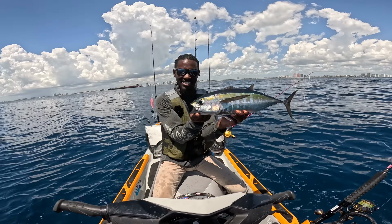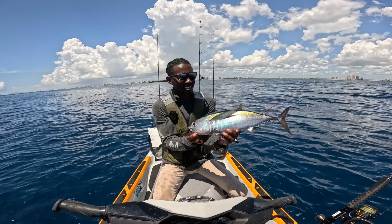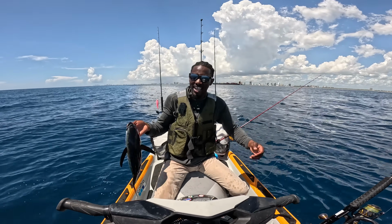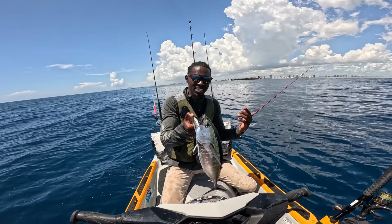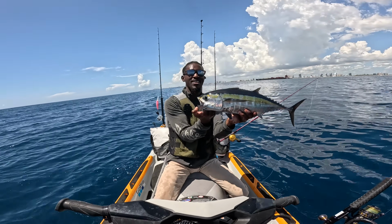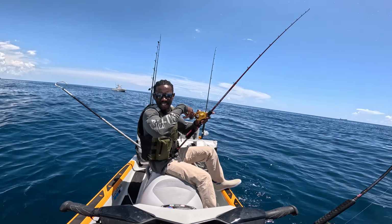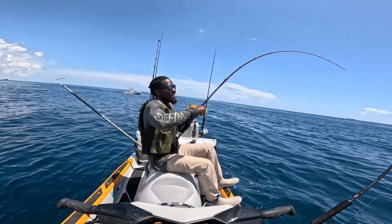And there we have it. Definitely not the biggest fish. I've caught these tunas way bigger, but I can't complain. Today's a slow day. We got ourselves something to eat along with that mahi. Whew, better than nothing. There we go.